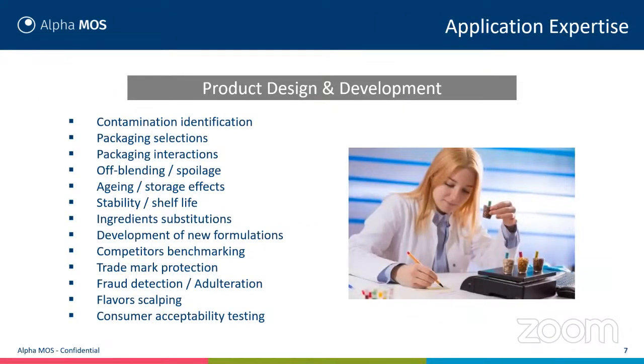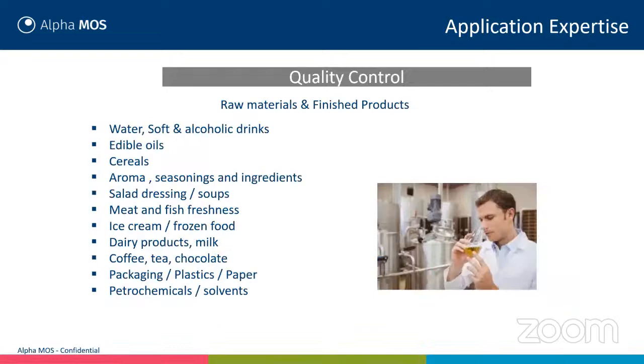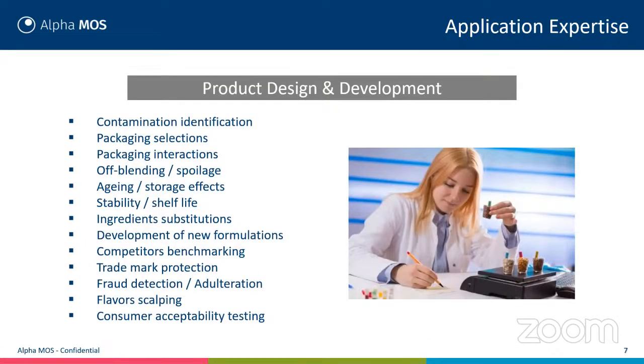Speaking of application expertise, there are mainly 2 buckets, as we know. One is R&D, the other one is QC or QA. In terms of product design and development, here we list down some typical applications such as contamination identification, packaging selections, and packaging interactions. As we know, especially for dairy and beverage products, when we use this PET bottle or paper box, etc., there will be some interactions between the product and the packaging materials. So by using Enos, we can also investigate these interactions.